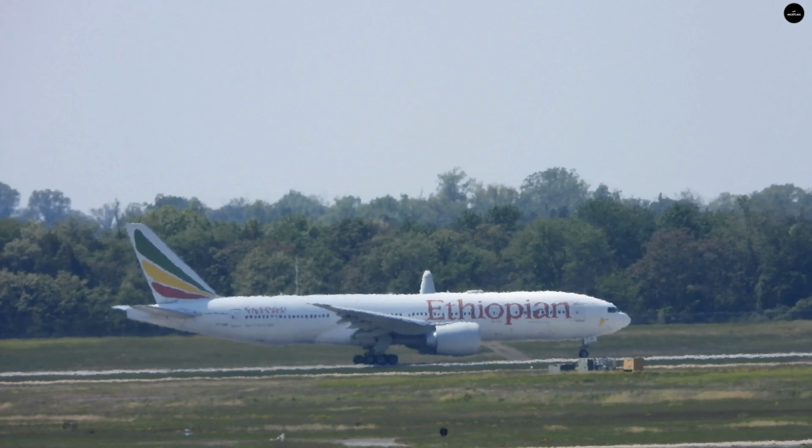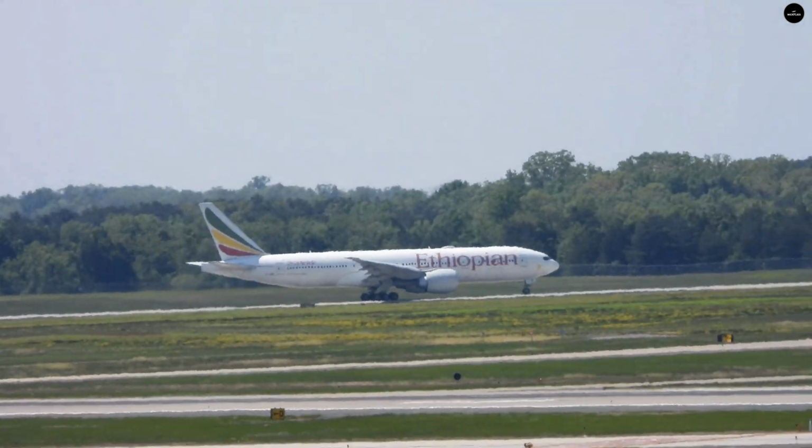Ethiopian 501 heading to Addis Ababa. You sure said that wrong.